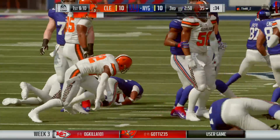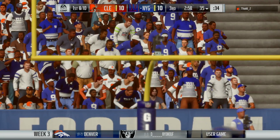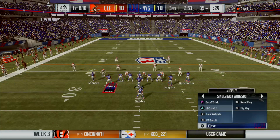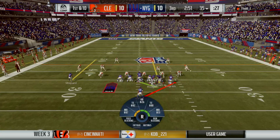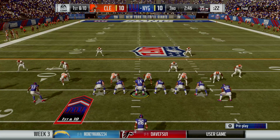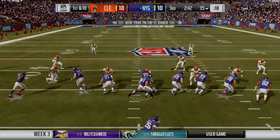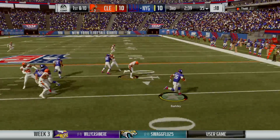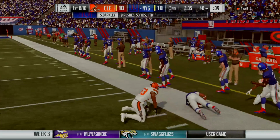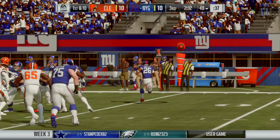A gain of 11 to kick off the drive, and it's a quick first down. Ball up to the 35 now as they come up on 1st and 10. They keep it with Barkley on first down. And he slips up past the 45 before being tackled. That one goes for 13 yards, and it moves the sticks.